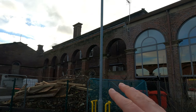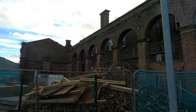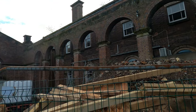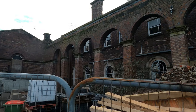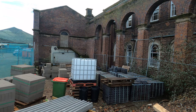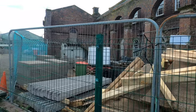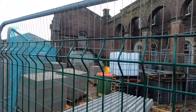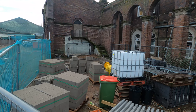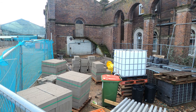Over here is the site of the buffers of platform number 1, the platform used by our Mold and Denbigh services. Today it's a bit of a storage area, but if I lift the camera over the fence, interestingly we can see a bit of a tiled area and some steps. Let's see if we can get a bit of a closer look. And there you can clearly see white tiles and some lovely worn steps.